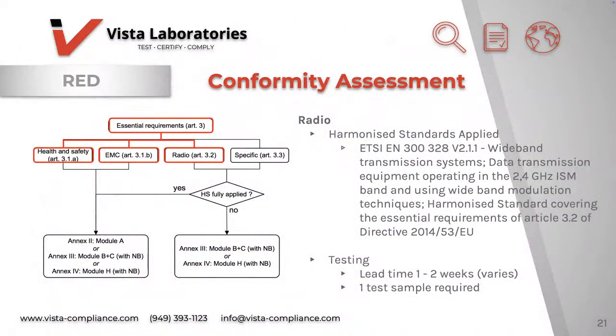Radio conformity assessment continued. Radio, harmonized standards applied. ETSI EN 300 328 version 2.1.1. Wideband transmission systems, data transmission equipment operating in the 2.4 GHz ISM band and using wideband modulation techniques. Harmonized standards covering the essential requirements of Article 3.2 of Directive 2014/53/EU. Testing. Lead time 1 to 2 weeks.